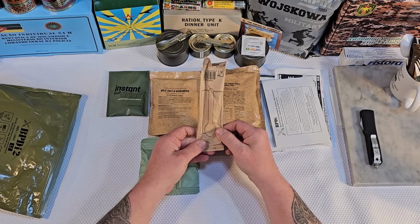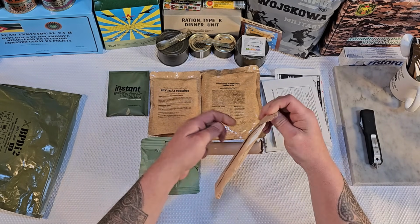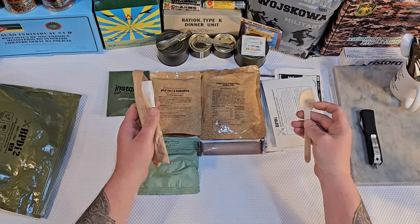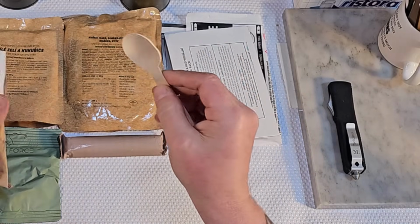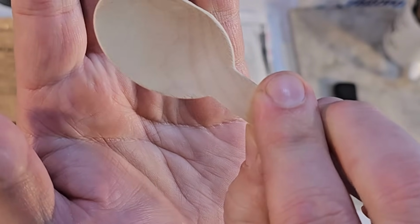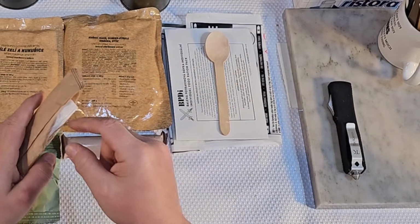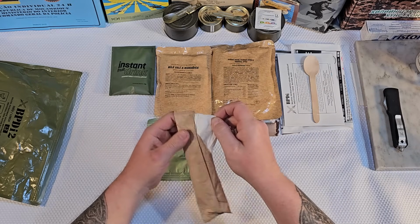Then we have a utensil. I have a feeling this is going to be a janky ass wooden spoon. Let's just go right for it. Yep, there's that janky ass, already slightly broken on the side wooden spoon. Nobody wants a wooden spoon. Just cut it out with the wooden spoon, guys. God damn. Nobody wants to eat with a tongue depressor.